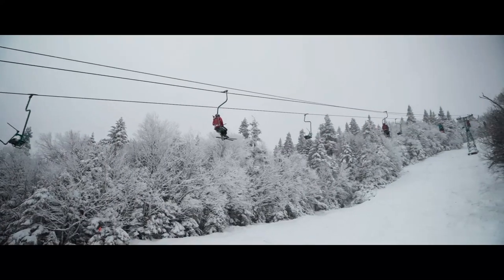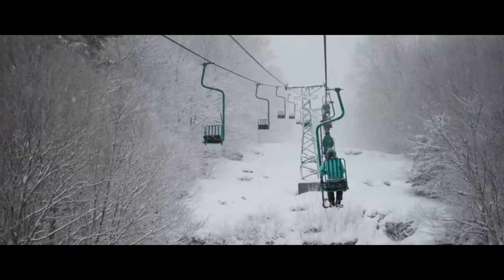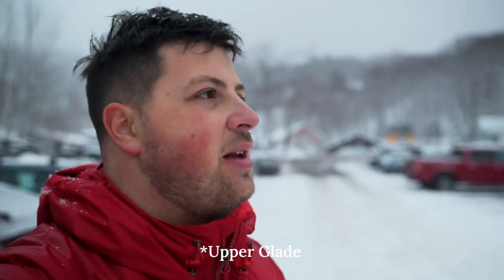Guys, that was Mad River Glen. Beautiful day, so there was tons of powder everywhere. They dropped the rope on this one run, and I was one of the first people down there and got some fresh powder turns, and there was really not a lot of people around.